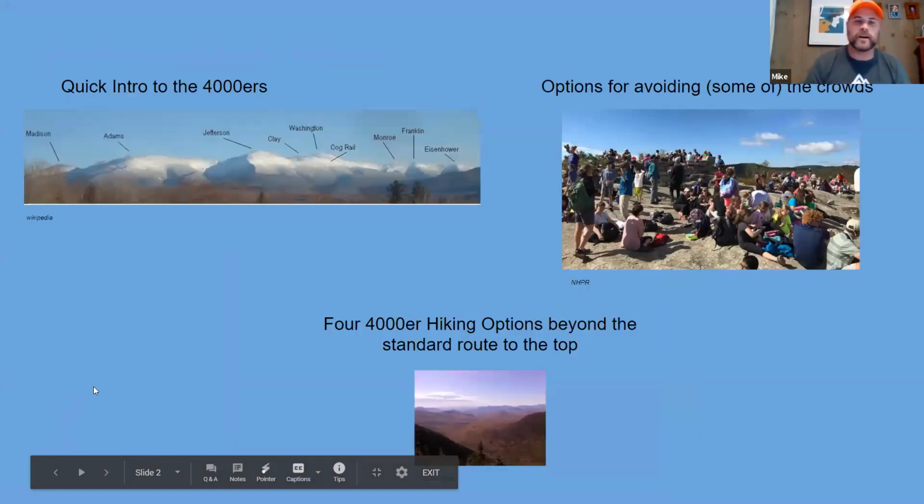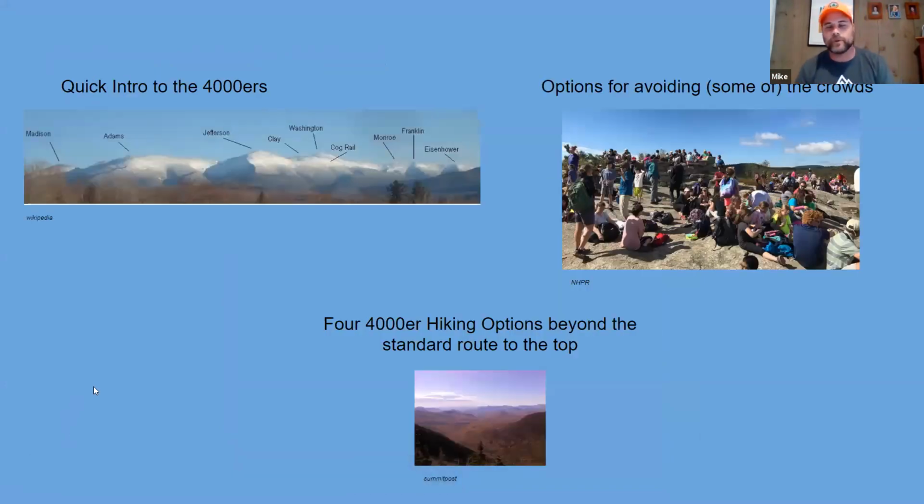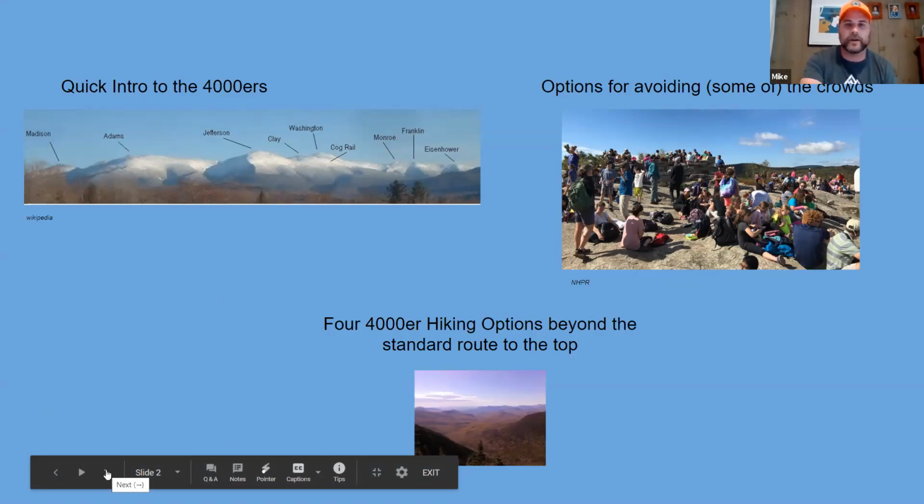Tonight, what we're gonna focus on is a quick intro to the 4,000 footers. That's the first thing we'll do. We'll look at some options for avoiding some of those busier trails. And then we're gonna look at four different alternative routes to some of the popular 4,000 footers in our area.